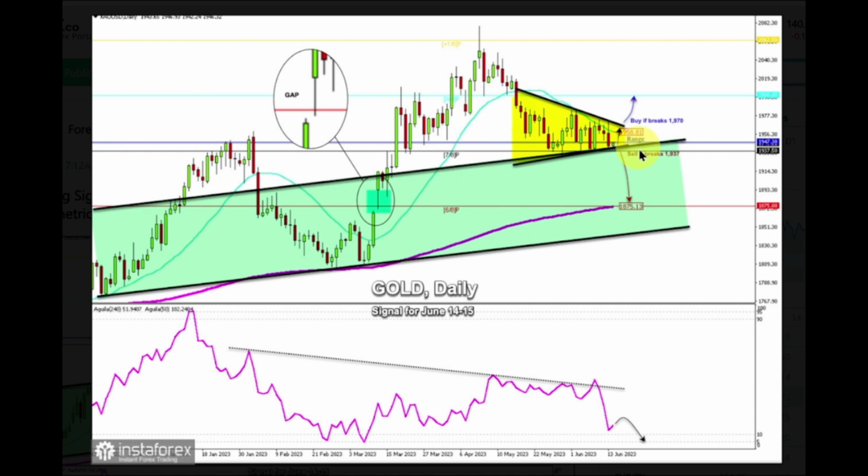According to the daily chart, we can see that since the beginning of May, gold has been forming a symmetrical triangle pattern. Gold is likely to continue trading within this technical pattern until a sharp break of this pattern occurs. In the next few days, gold is expected to continue the consolidation. In case the price breaks any border of the symmetrical triangle in any direction, then we could expect a bullish or bearish movement.